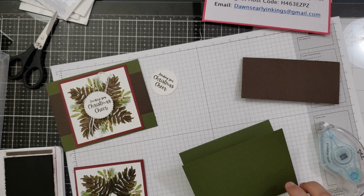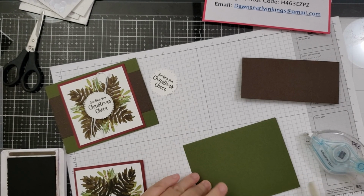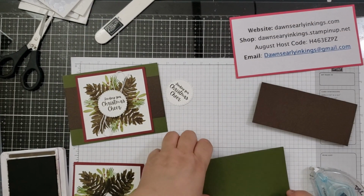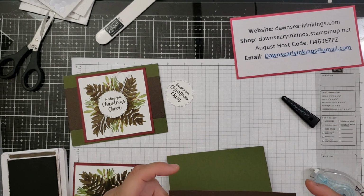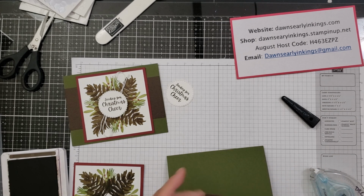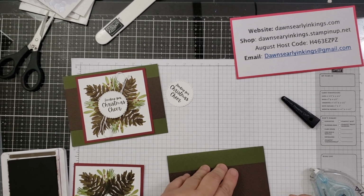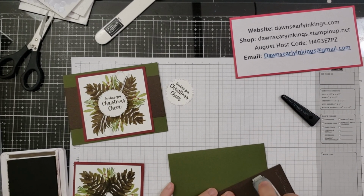Goodness, where's my bone folder? There it is. I see it. Okay. I am all askew again. Okay. So, and I cut this to 2.5 by 5.5, but because I ran it through the embossing machine, it may be a little longer, and I may have to trim it off. Let me go ahead and glue it down and see what happens.